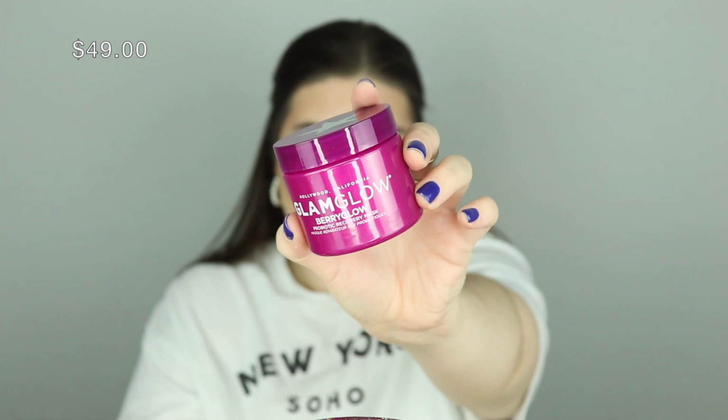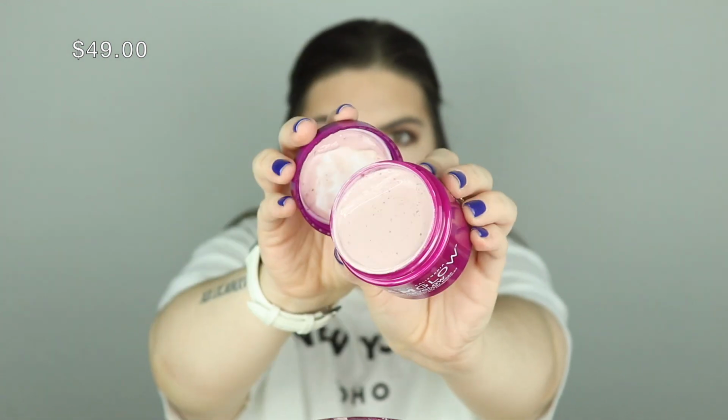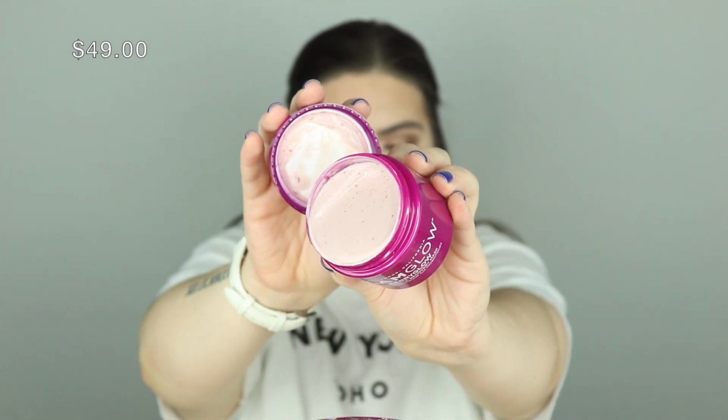So the next product that we got in this month's box is something that I'm actually very, very excited about. It is the Glam Glow Berry Glow Probiotic Recovery Mask, and I just think it's really cool when we get Glam Glow products in the box because Glam Glow is definitely a more prestigious luxury brand of skincare. I have their hydrating cleanser that we got a while back in BOXYCHARM, and it's one of my favorite cleansers of all time. It's super hydrating and super gentle, and I'm really excited to try this.